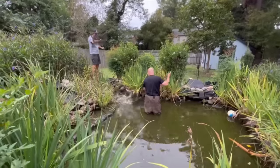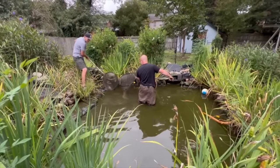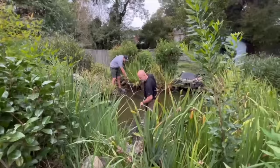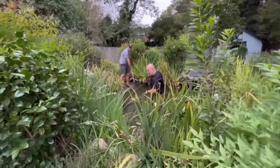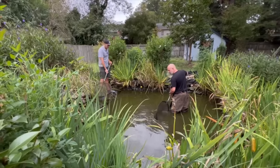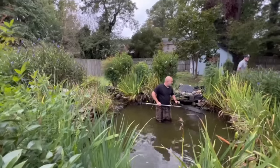Oh, here's a big fella. Oh! That one was a big fella. That was a big boy. The anticipation is killing me. I got one. Sweet, all right, hand off. There's a lot more water in here than I thought there would be. There's a lot more mud too. Here, stick this in there too, Micah.